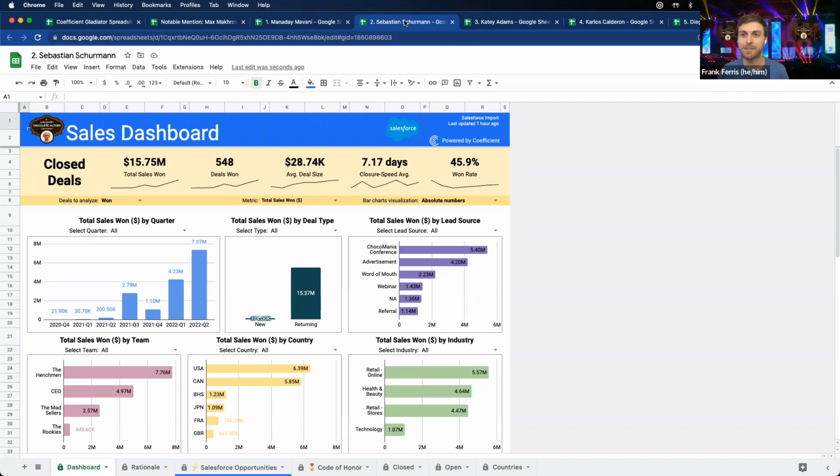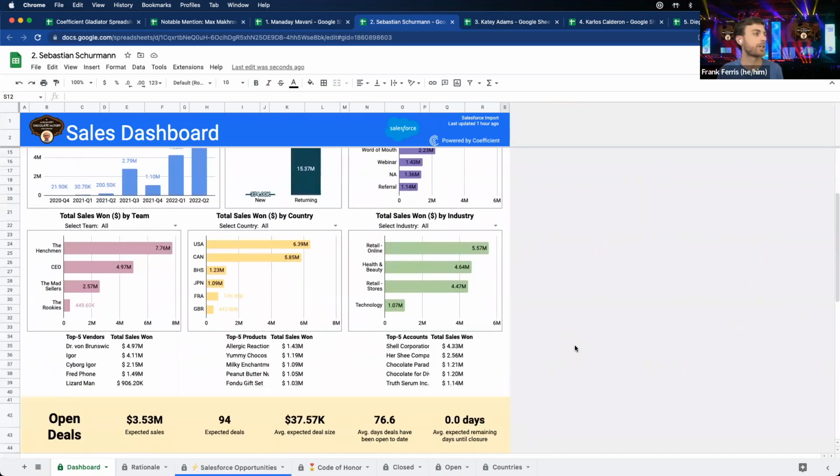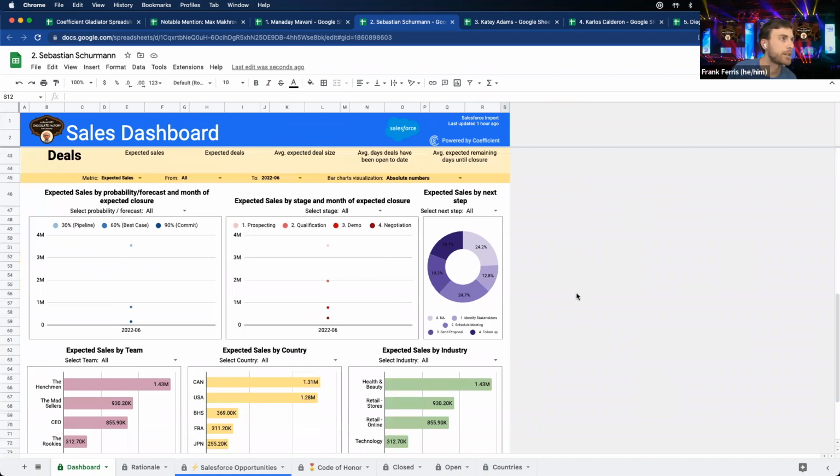Okay, this is from Sebastian. And here we have again a nice clean view. It looks like a well-organized setup of a dashboard. Great use of a variety of tools like spark lines, KPIs at the top, a variety of charts. And in this case, we're using the alternative filtering method, which is to have drop-down cells with validation rules to tell you what you're able to choose here. And a nice, clean breakup view: we have closed deals at the top, and all of these charts relate to the closed deals section, and then open deals down at the bottom here.